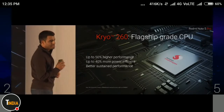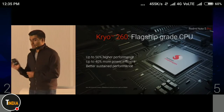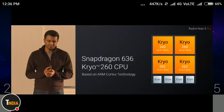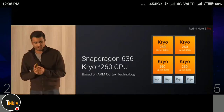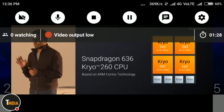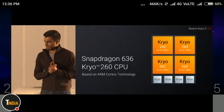And Kryo 260 isn't just about performance. It's also a huge improvement to sustained performance. So you have flagship performance for a long period of time because it's optimized for efficiency. Snapdragon 636 comes with 4 performance Kryo cores, and this is the only phone anywhere near this price which has flagship ARM cores in it. There are also 4 Kryo cores for the power cores, which are based on A53.